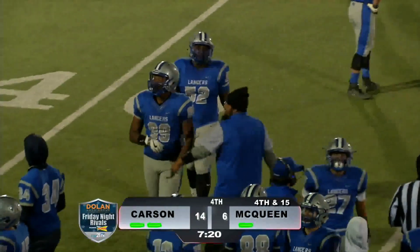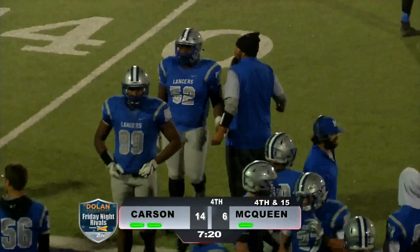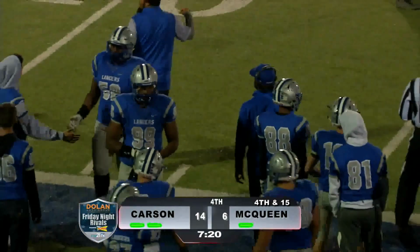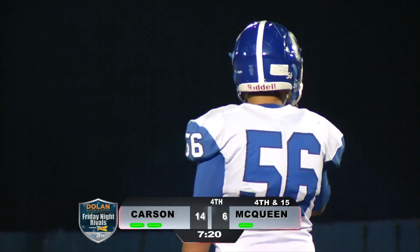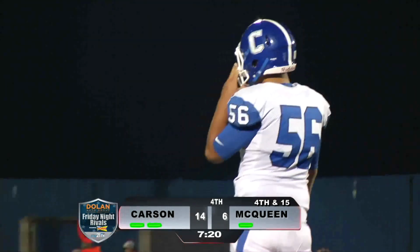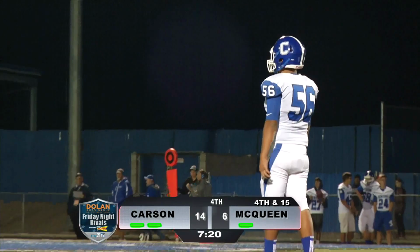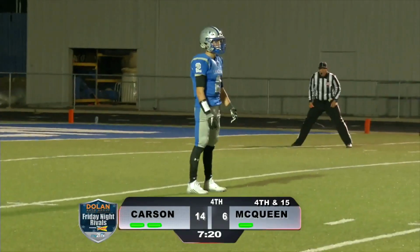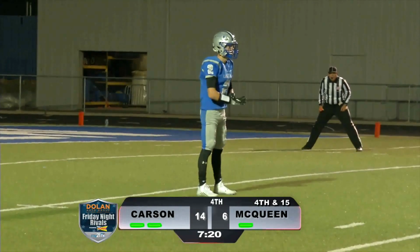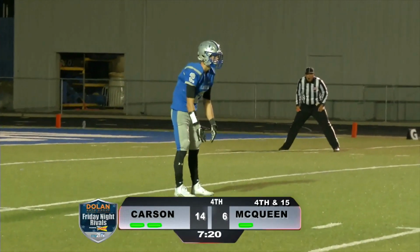Stops at 7:20 as Carson sends out their punt team. Well, McQueen right now is not only trying to beat Carson, but they're trying to beat the clock. With one timeout, stopping the clock from this point on is really important to them. I think they're going to have to open it up a little bit more and put the ball in the air.